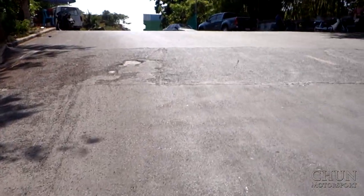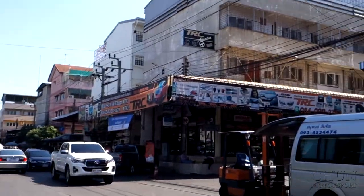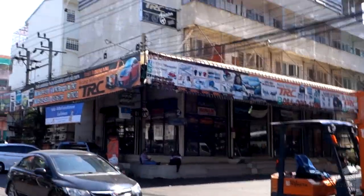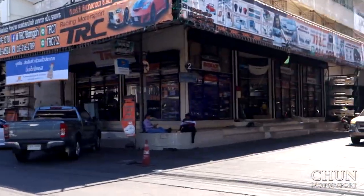Alright, let's continue. This is the end of the first section of Bangla Secondhand Corporate Company. After this you have that small bridge, and after the bridge is the other area. There's another big TRC Motorsport shop here. It's more or less the same, but just more. That's the one we visited before. I'm not sure we're going inside.